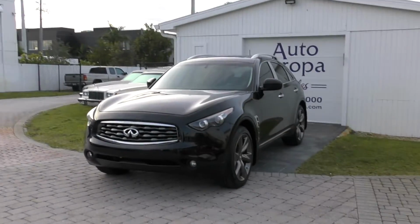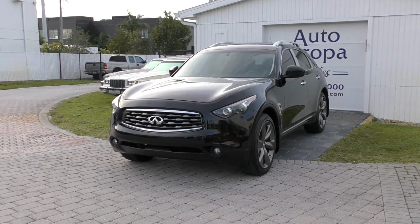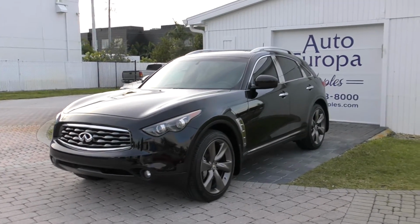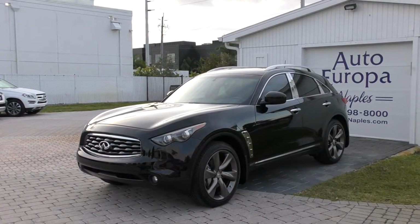And what do I have today? I have this 2009 Infiniti FX50S. Now, where do I begin with this? Because it's a little bit multifaceted. For one thing, this thing's already sold. It's already gone. It's sold to a friend of mine.